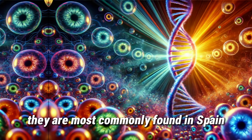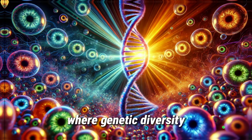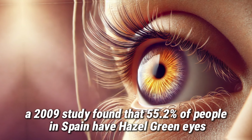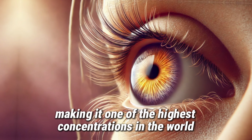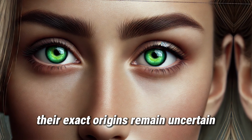They are most commonly found in Spain, North Africa, the Middle East, and Brazil, where genetic diversity and historical migrations have influenced eye color distribution. A 2009 study found that 55.2% of people in Spain have hazel green eyes, making it one of the highest concentrations in the world. While hazel eyes are primarily genetic, their exact origins remain uncertain.